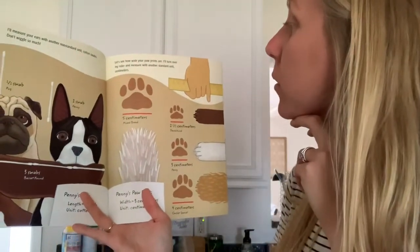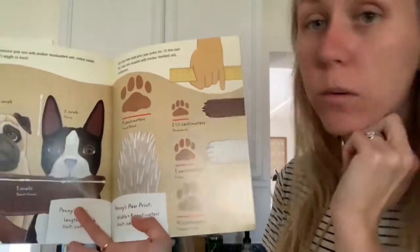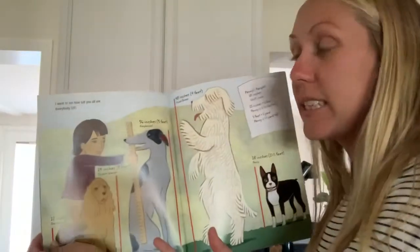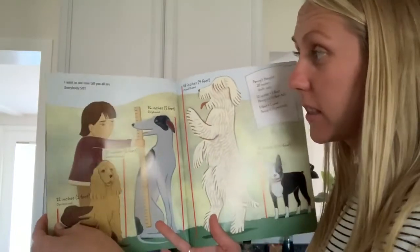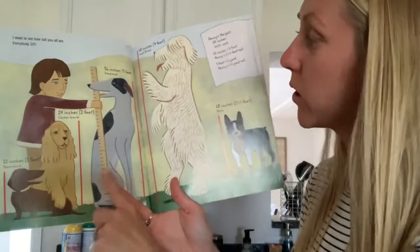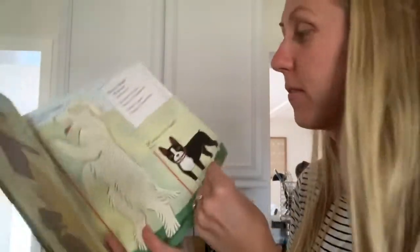I'll turn over my ruler and measure with centimeters. Now she's measuring back with that ruler, so that means that's a standard unit of measurement. I want to see how tall everybody is. Everybody sit. So she just is measuring all the dogs. And there's Penny, cute little dog.